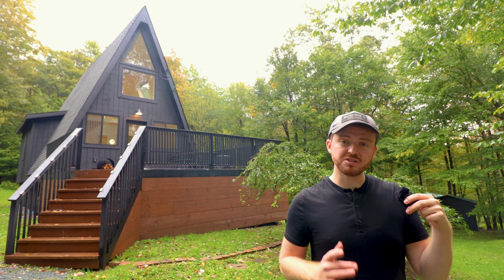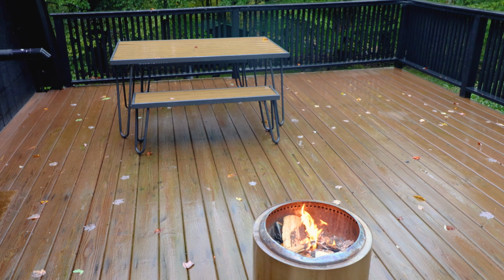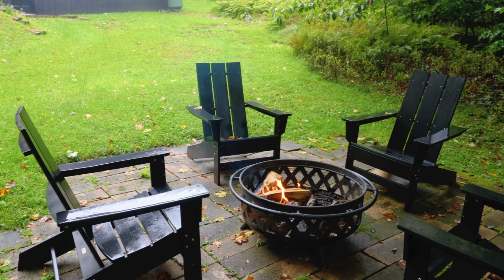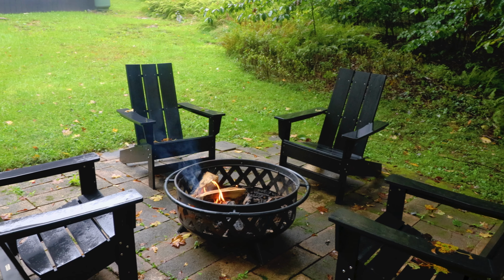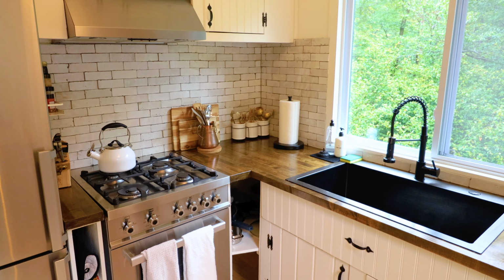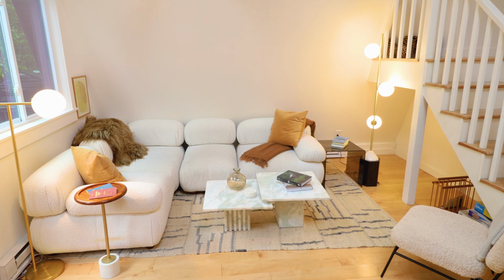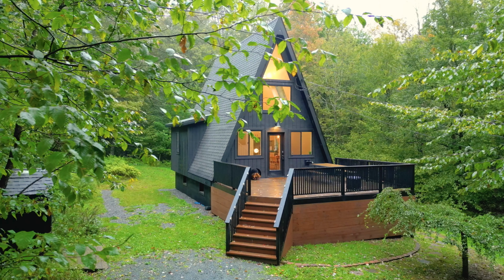There are actually two different fire pits outside, a smaller one on the outdoor deck and a larger one a little deeper into the woods. The interior then, I'm a huge fan especially of the kitchen. It has some very high quality appliances, and the living room. The interior design is top notch. So without further ado guys, let's now go and start the full tour.